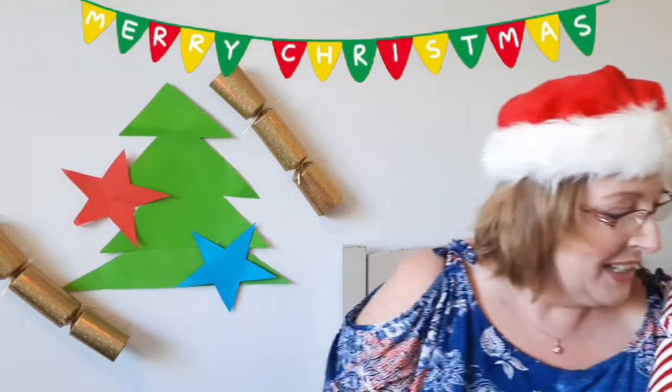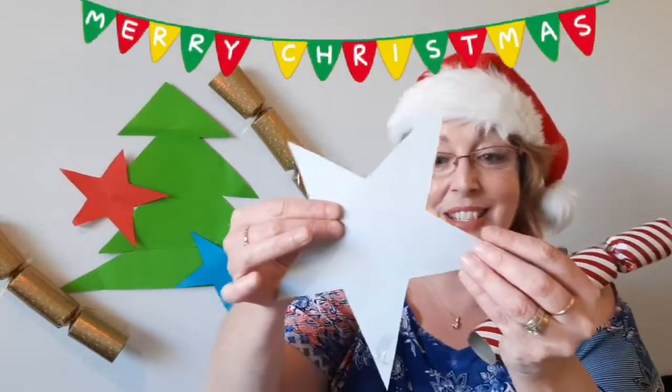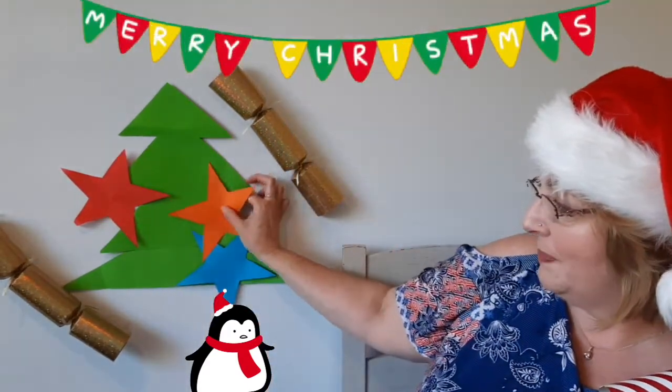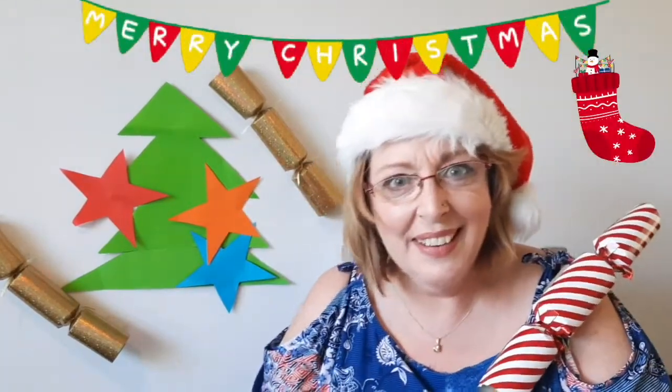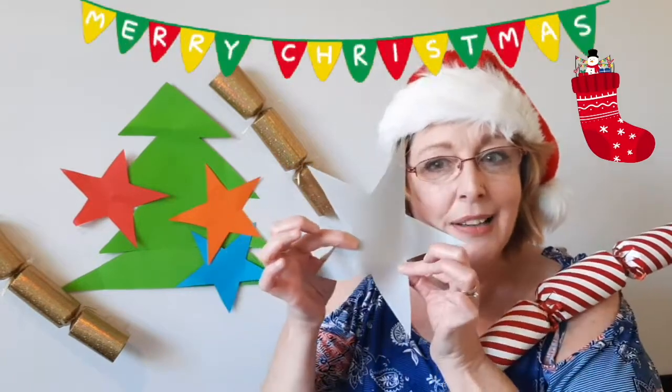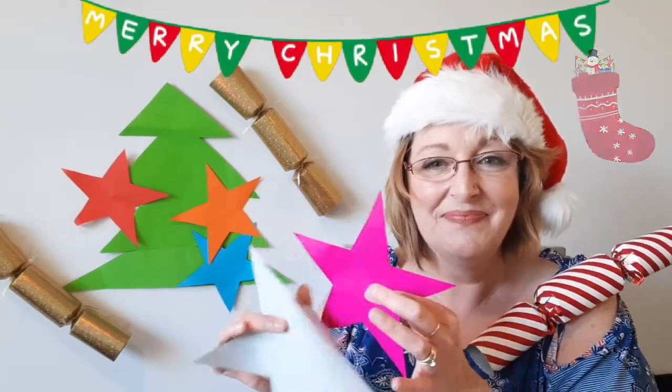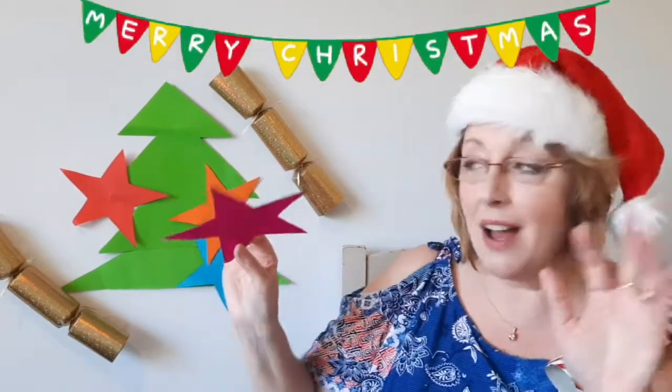Let's get another one. Star shining bright on a Christmas tree. Tell me what colour star you see. Peek-a-boo. Did you see a colour? It's orange. Let's pop it here. Orange star is bright. Orange star is bright. Twinkle and shine all through the night. Another one. Star shining bright on a Christmas tree. Tell me what colour star you see. One, two, three. Pink. Pink star is bright, pink star is bright, twinkle and shine all through the night.